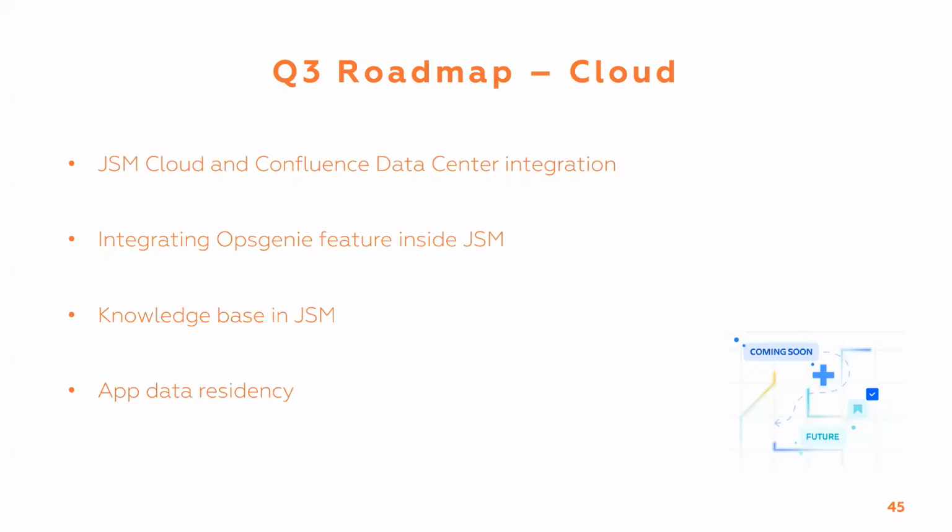The roadmap for cloud is somewhat more interesting, as there will be an upcoming integration on on-premise and cloud applications in the form of JSM Cloud and Confluence Data Center. This could mean that your DC knowledge base would be accessible from Jira Service Management Cloud's interface. This might be happening for various reasons, maybe because Confluence can store a lot of sensitive data for which the cloud might not be ready for yet, so Atlassian is bridging these two together.